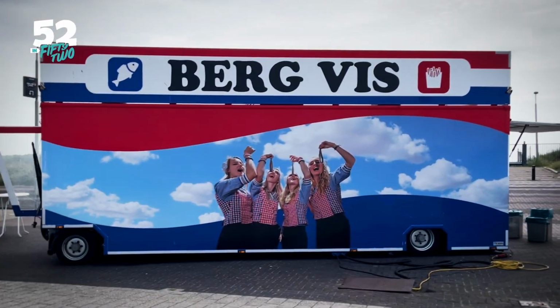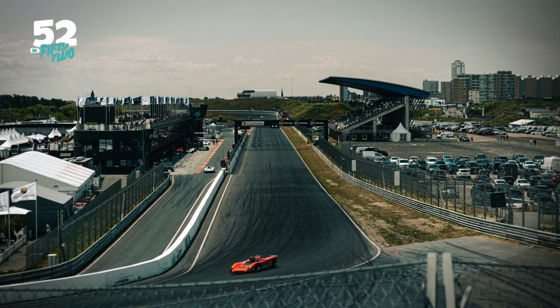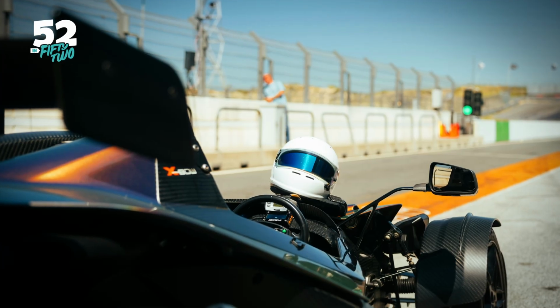I recommend heading to Berg and getting amongst some kibbeling. So lekker! Also, check the dates for the Dutch Grand Prix before you plan your visit, because Zandvoort is the host and it can get extremely busy.